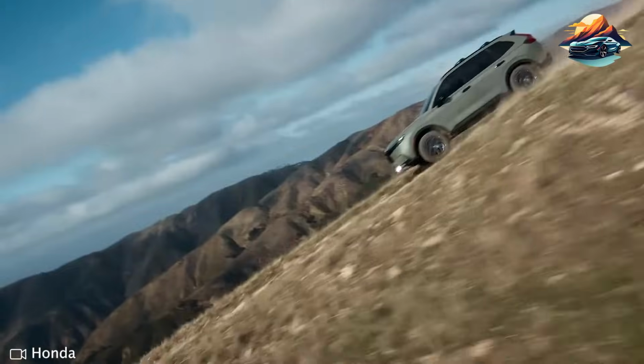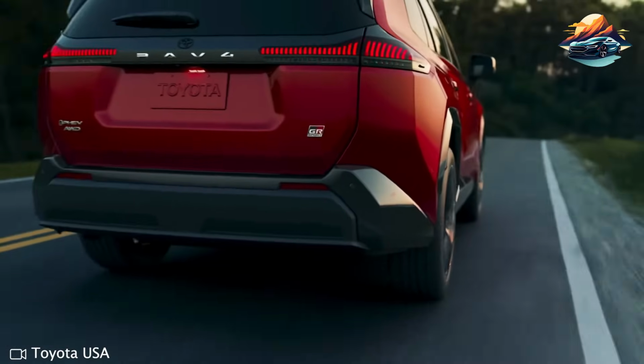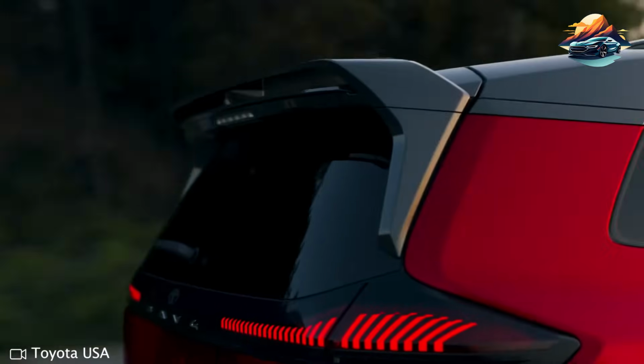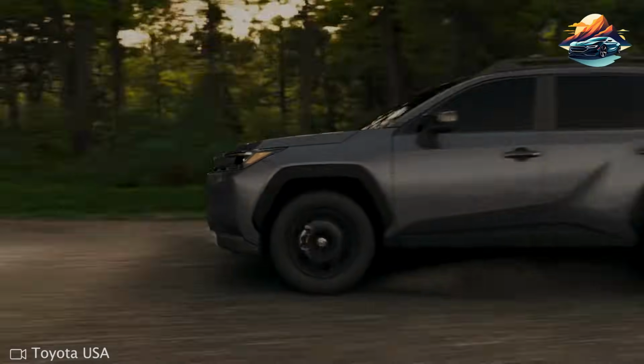Between the two, I'd call the CR-V the better commuter and the RAV4 the better road tripper, especially if you cover long miles across state lines. Toyota feels more planted and confident at 75 miles per hour. But in traffic, Honda's hybrid is a little quieter and easier to live with in everyday use.